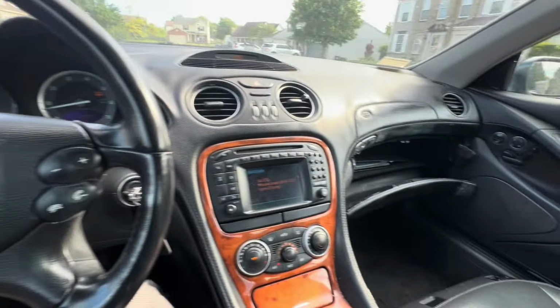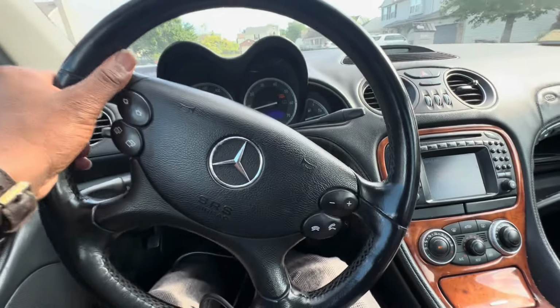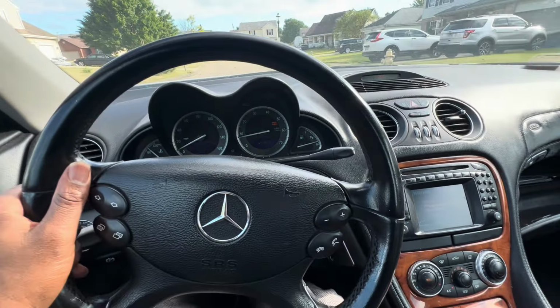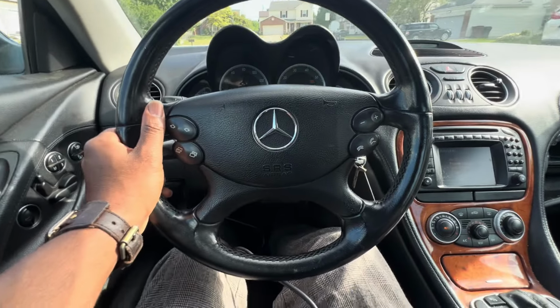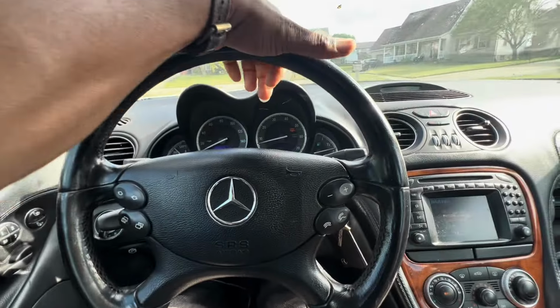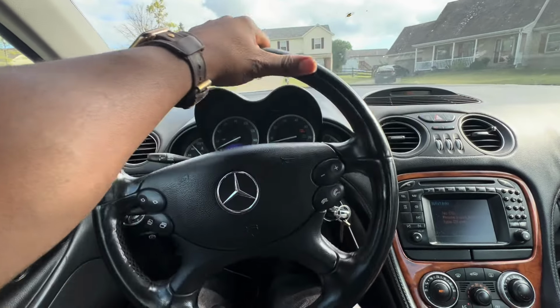All right, guys, so this car has more issues than originally noted. Not only does it have failed ABC, not only does it have a loud knocking ABC pump, but also the car will not shift. It's currently in drive, but it will not go above 20 to 30 miles per hour. It will not shift out of first gear.